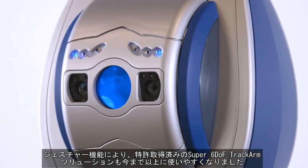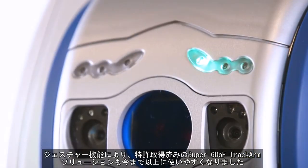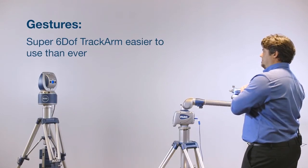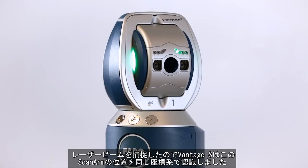The gestures capability allows our patented Super 6-DoF track arm solution to be easier to use than ever before. Watch this. I have now captured the beam, and the VantageS has identified the location of the scan arm in the coordinate system.